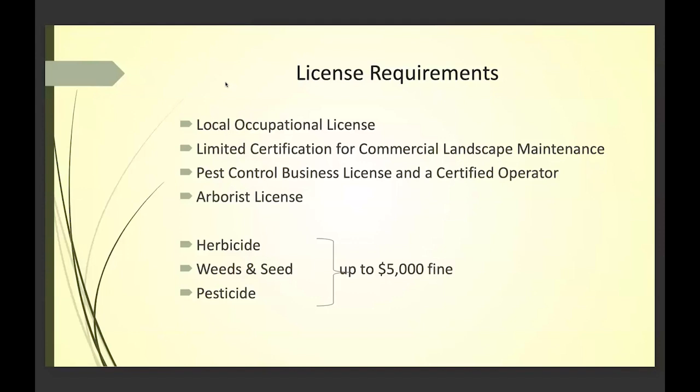an arborist license. Now, you also have to carry what is called a limited, which will cover your herbicide. So if you have somebody spraying weeds in your community, they have to have a license, and they are qualified underneath your pest control operator or on their own, taking the individual herbicide license.